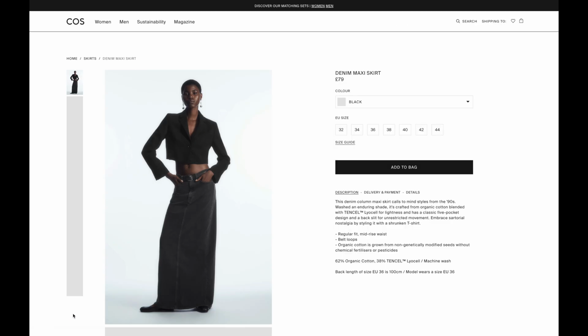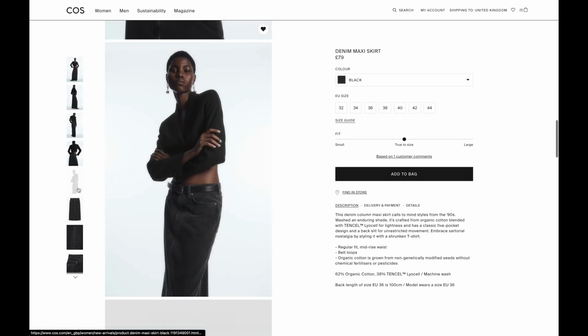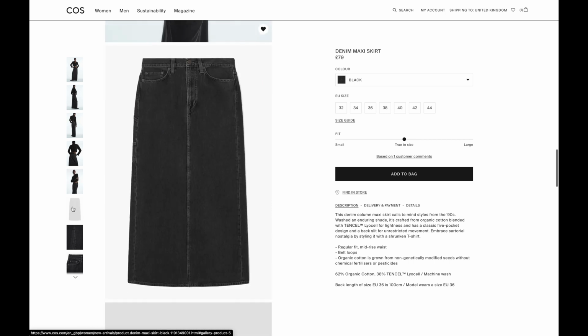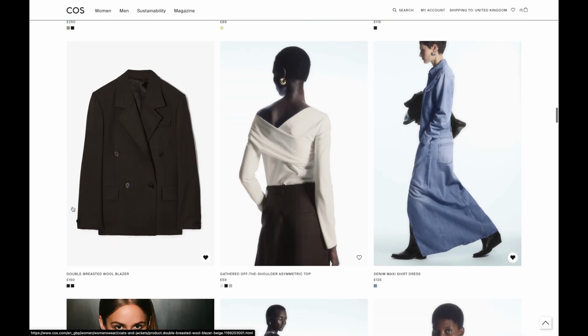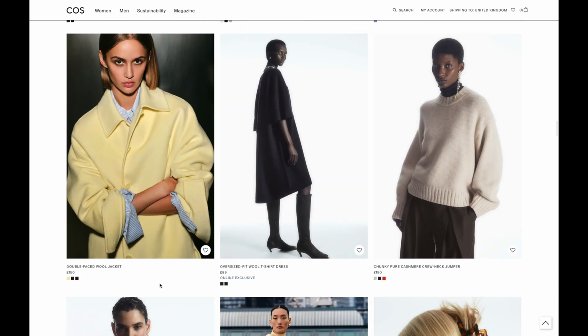I'm such an advocate for going through your wardrobe again and again and again and just thinking what you have and what you may want. This denim maxi skirt is gorgeous. I've really been loving maxi skirts. They were such a big trend during the summer, and so seeing a darker color for maybe the autumn winter is definitely something that I wouldn't mind introducing into my wardrobe, because I know I wore the lighter color so many times already.